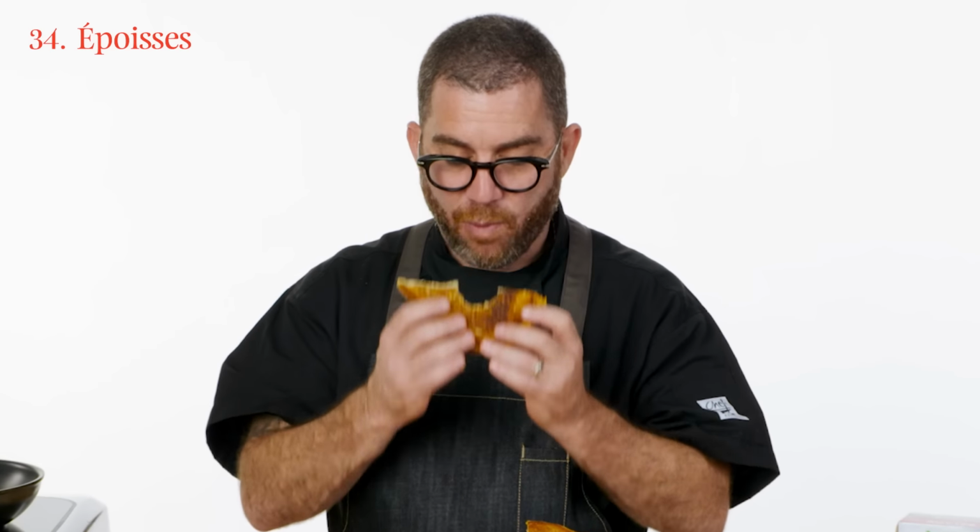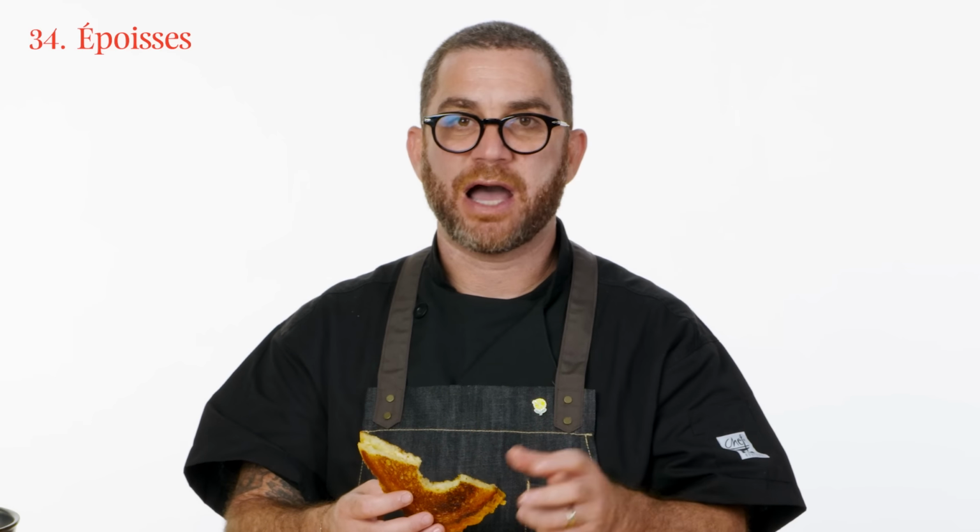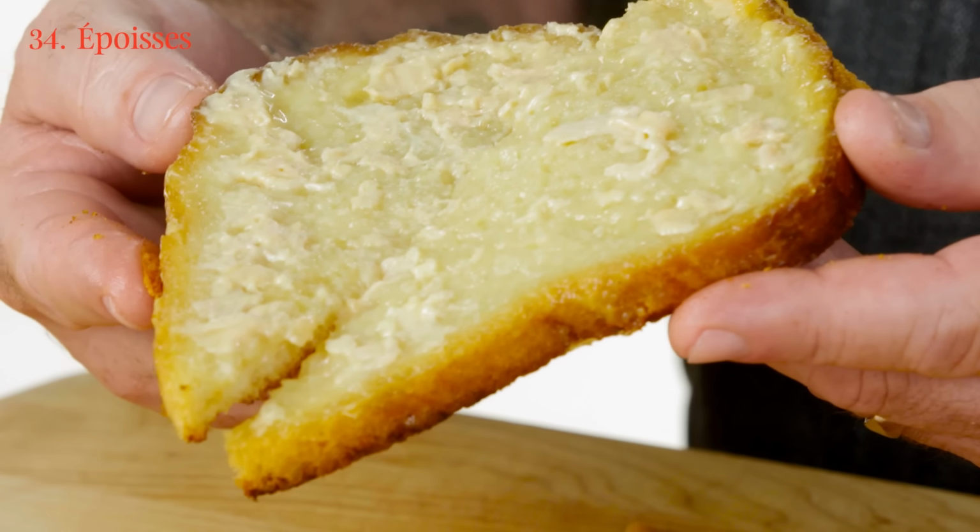Epoisses. Bang, big flavor, bold flavor, a little bitter, definitely umami. There's a subtle gooiness. This is a big flavored cheese. I'm happy.